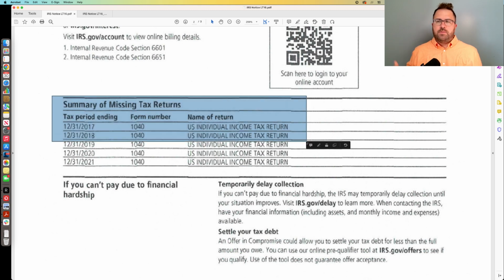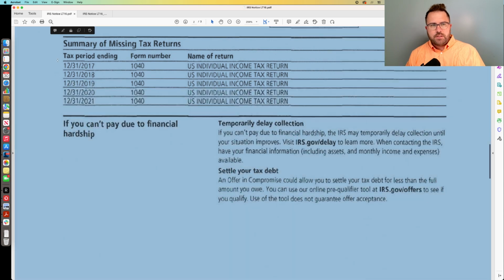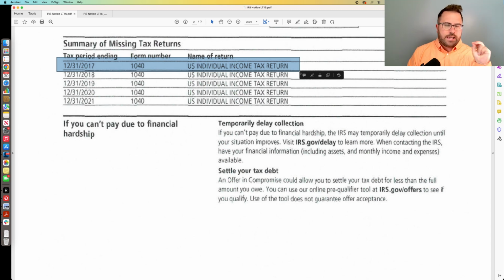But as with all our clients, we need to get the guarantee from them that they will be very good little taxpayers going forward, filing on time, paying on time. So let me just put that out there. Just because you see a tax period listed here as missing does not necessarily mean that you should file that tax return. It might, but it may also not be in your best interest.